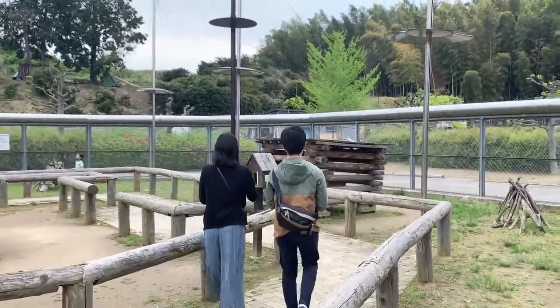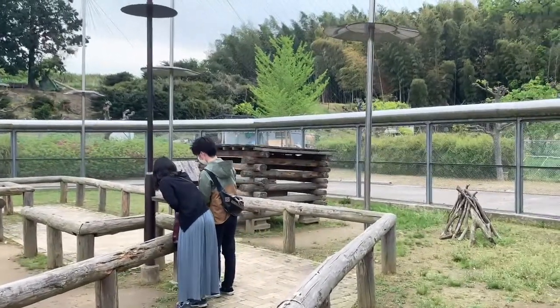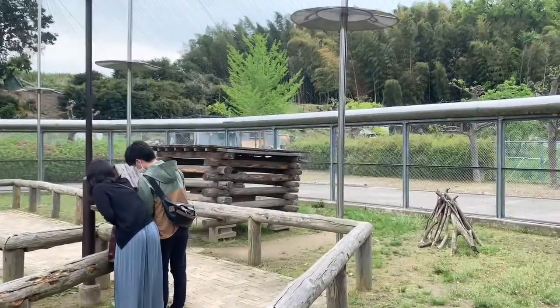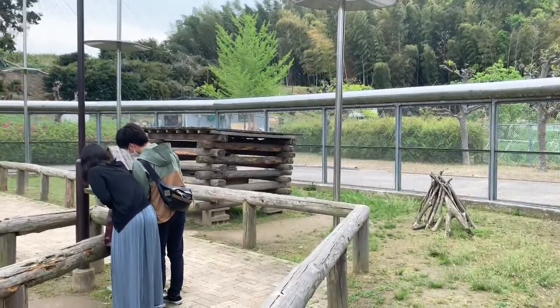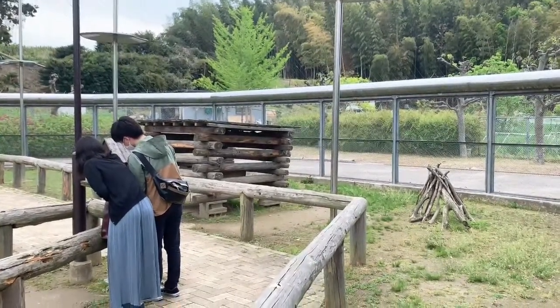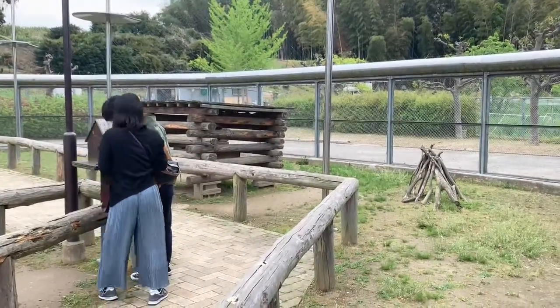And then Chelsea's saying, at the zoos that are close to me, they have lots of animal encounter experiences. I've been lucky enough to feed a lot of animals and get up close. Some of my favorite experiences were getting up close with lions, tigers, and cheetahs. Oh my God, that's so scary.